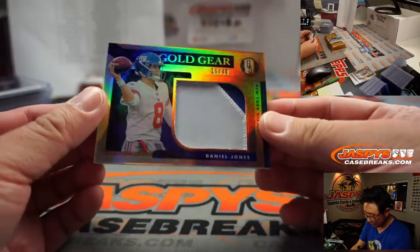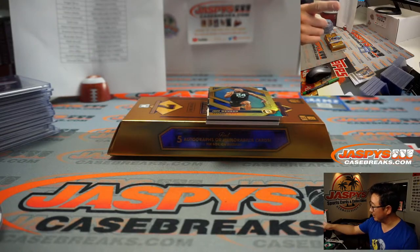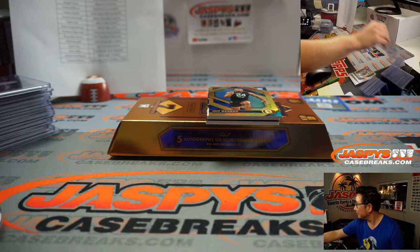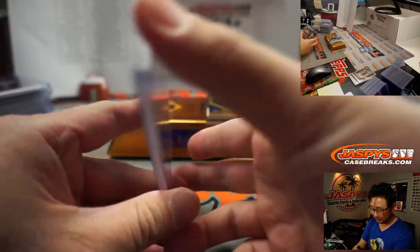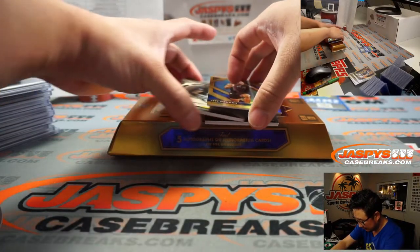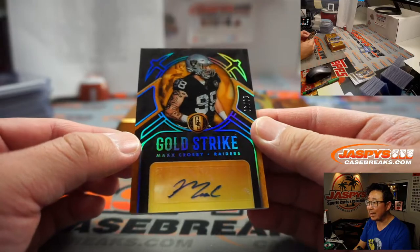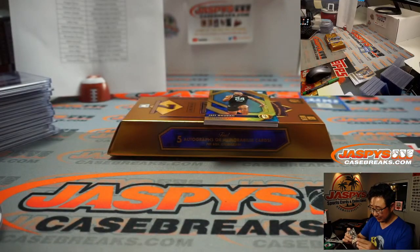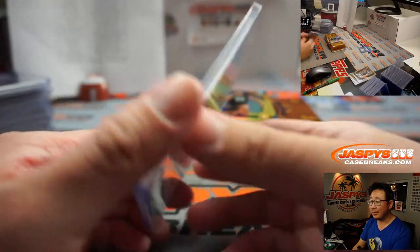We got Daniel Jones, two color patch, 16/49. New York Giants. New York Knicks have made the selection. There you go. Obi Toppin. There you go, Oliver. That goes to Seth and the New York Football Giants. There's Max Crosby. Nice. Gold strike autograph. 36/49 for my Raiders. There you go. Great pass rusher. Pretty solid player. Taking it to the Max, Gary. I like that guy. Max Crosby's pretty cool.